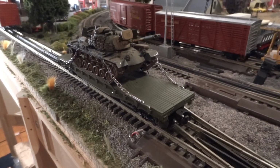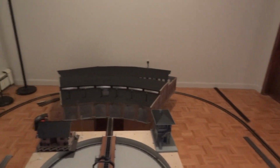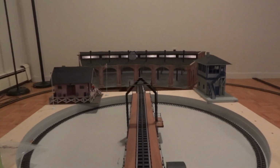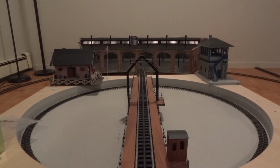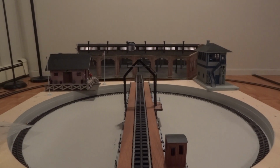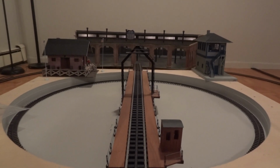Not sure which, but moving on, the really big part of this update is right here. This makes us one step closer to the addition being finished. What you see in front of you is the roundhouse, which I've been talking to you guys about. It's a 6-stall Korber roundhouse. This was back in the springtime of this year.